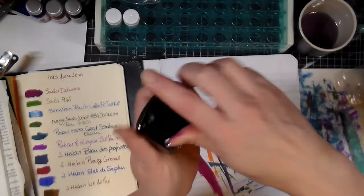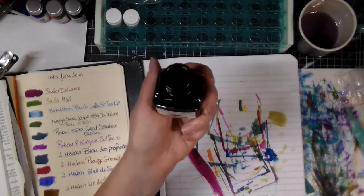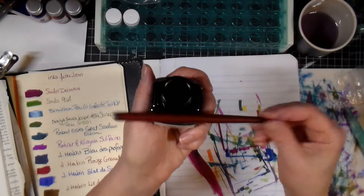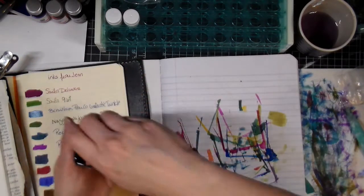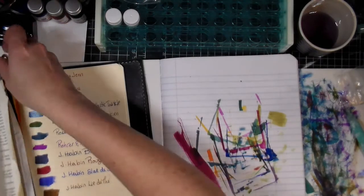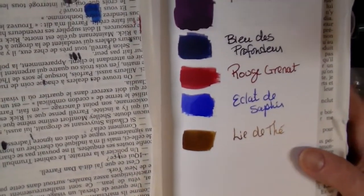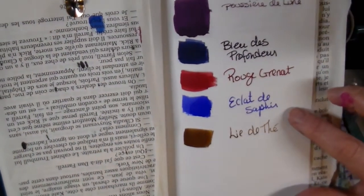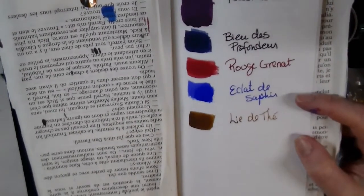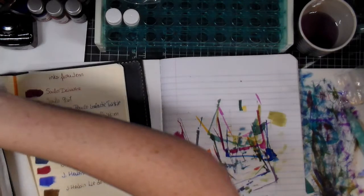Put that away. I love these bottles with the little nook. You would need to have maybe one of those types of dip pens that you put a nib on. Okay, so these are the Jacques Herbin ones. As you can see, it's very pale blue. It's a bluish, purplish color. At least that's how I feel.